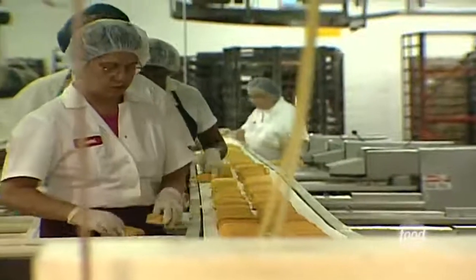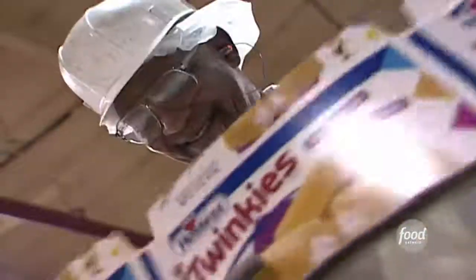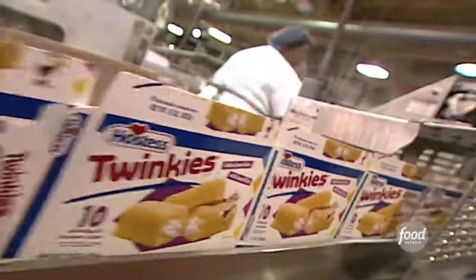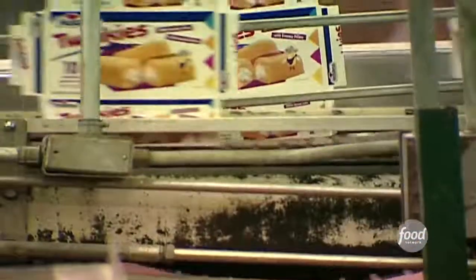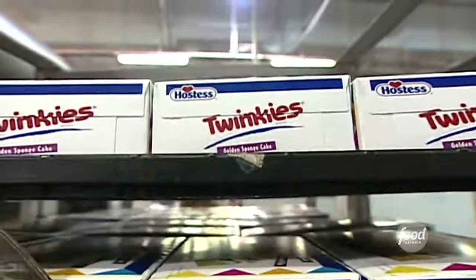There are 500 million Twinkies made a year. Packaging, boxing, and a final quality check, and another batch of Twinkies is ready to head out the door. Just another day in the life of a Hostess Bakery. We can make about 55,000 Twinkies an hour. We know that Chicago is the #1 Twinkie consuming city in the United States. We're pretty proud of that, both as a consumer and as a producer.